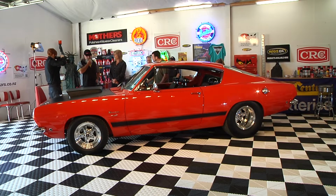It's something else. So everything on it is either brand new or reconditioned. And being in the business helps, so we're able to do this project ourselves. Yeah, like the engine especially. Yeah, the engine especially. Oh yeah, we're going to have a look at that in a minute. But how about we walk around your car, Marion, and you can tell us a little bit about how long the build took?